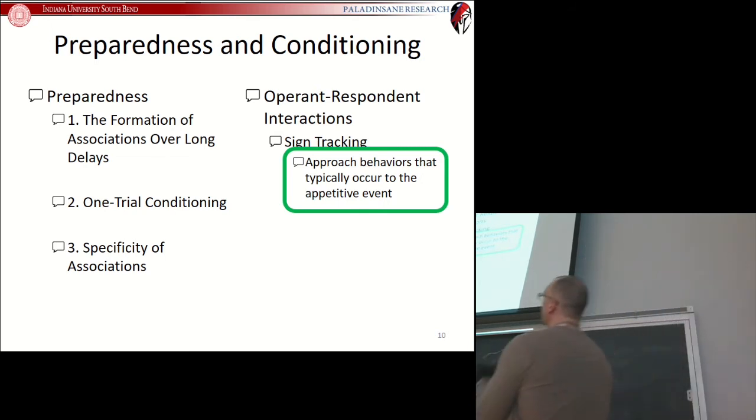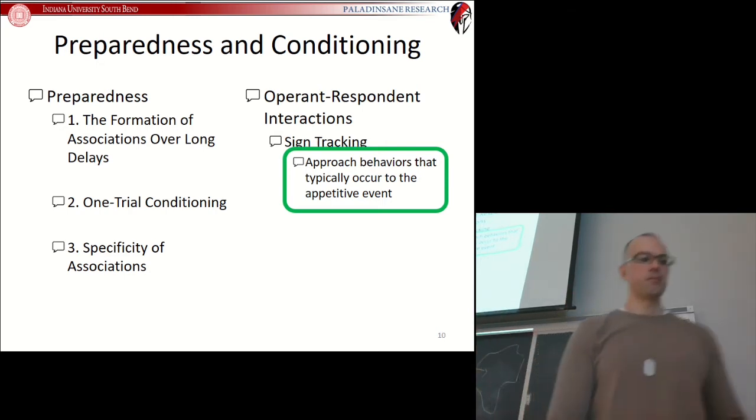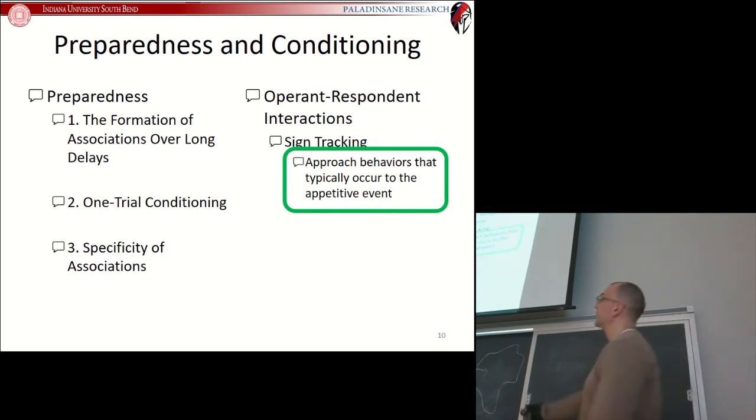So that's the sign tracking aspect of it. And notice, it's working just like it works in everybody else, right? Eiffel Tower is a discriminative stimulus for reinforcement. She saw the Eiffel Tower, it was present during all these contingencies when she was being reinforced. She starts to have approach behaviors towards the Eiffel Tower. So now let's take a look at preparedness.